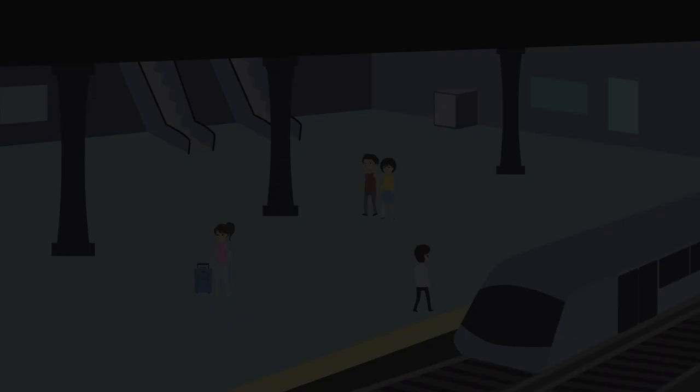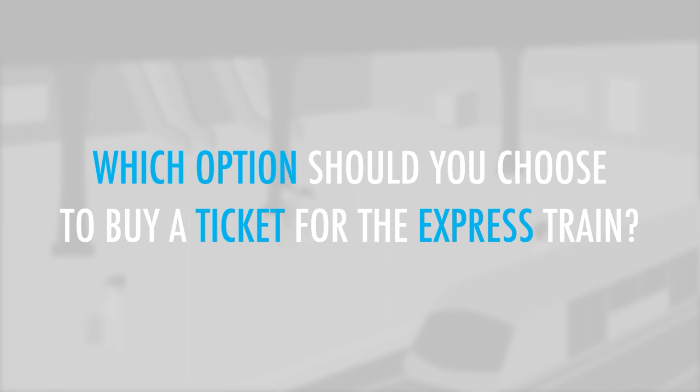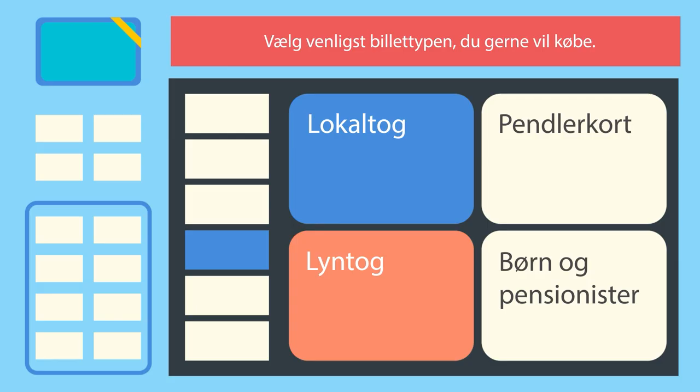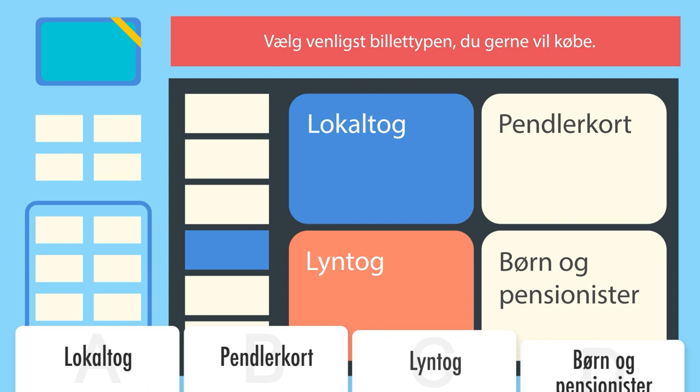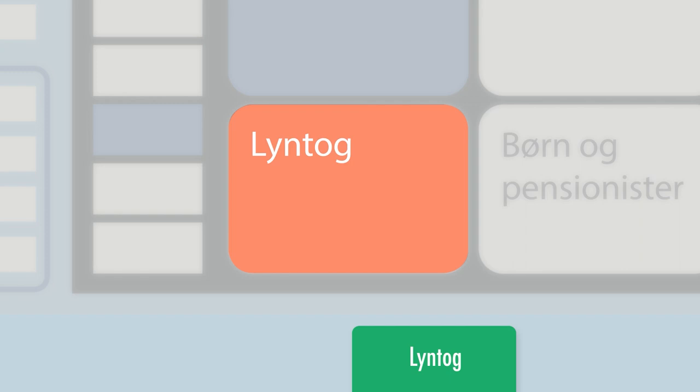You are at a train station where you're attempting to buy a ticket for the express train from a ticket machine. Which option should you choose to buy a ticket for the express train? The option on the bottom left is for the express train. Lyntog.